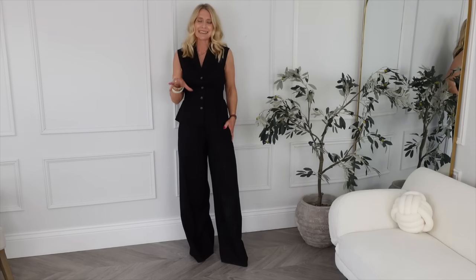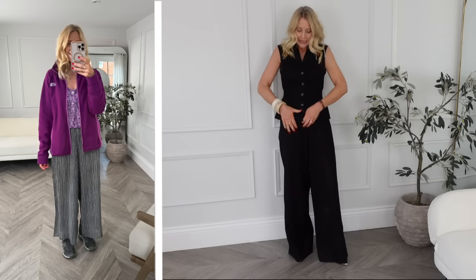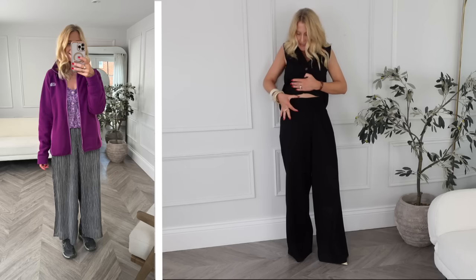And there's a lot more of a modern take on that last outfit. So we are still wearing a long wide leg trouser. It has still got an elasticated waist, but this elasticated waist is much thicker. It's a lot more comfortable, and the pants are linen in design. The last ones were like a polyester. They didn't feel very nice at all.